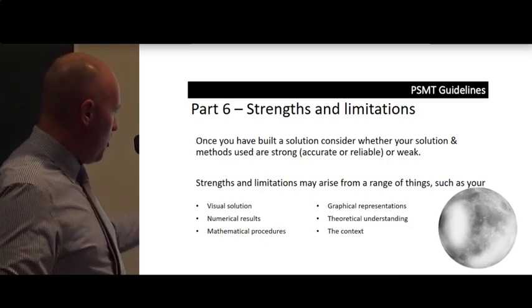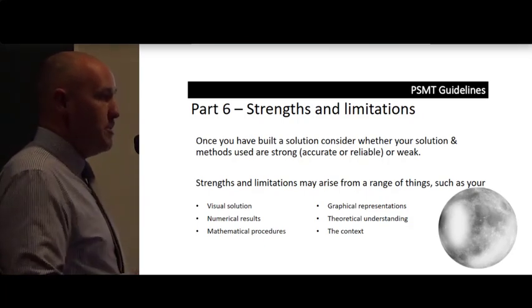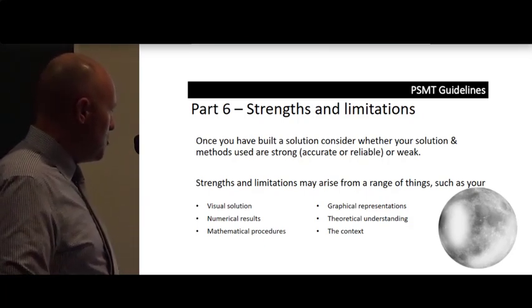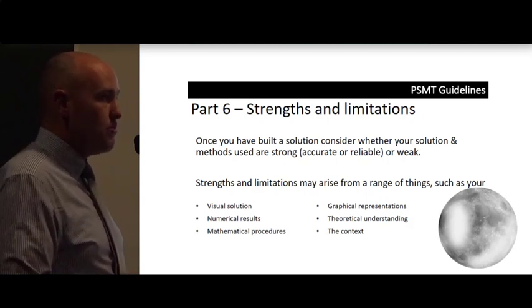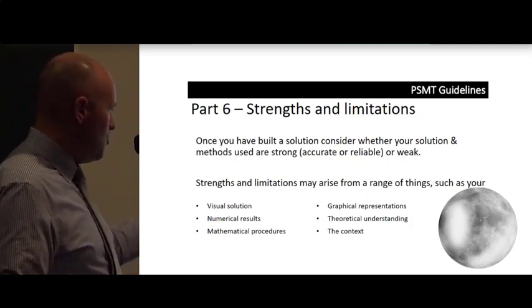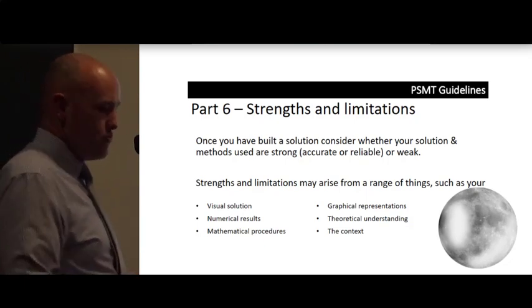They may arise from a lot of things. Visual solution may provide you with some indication of strengths and limitations. Your numerical results, and you might get variability in your numerical results, may provide that. Your assumptions and observations also come in here. The procedures that you use may provide you with strengths and limitations, etc., etc.